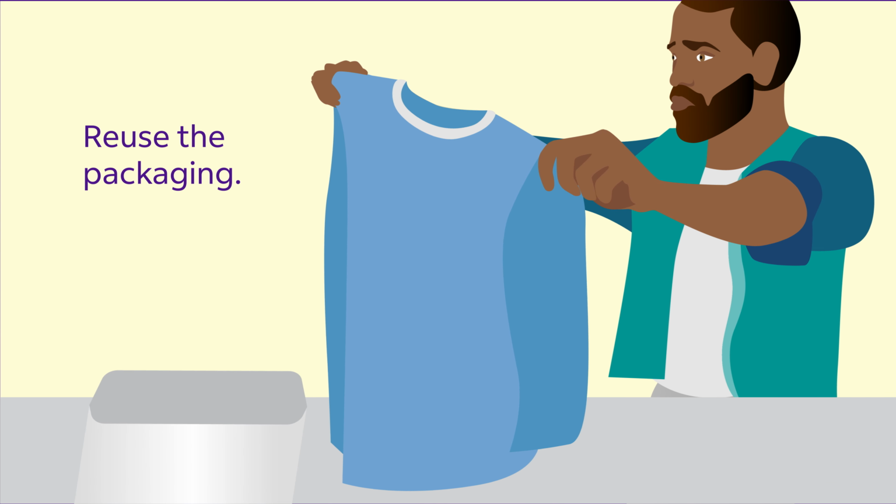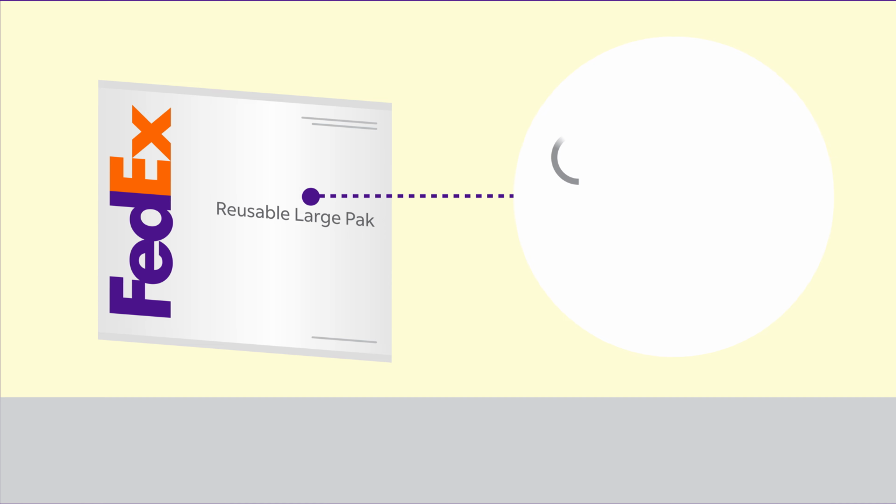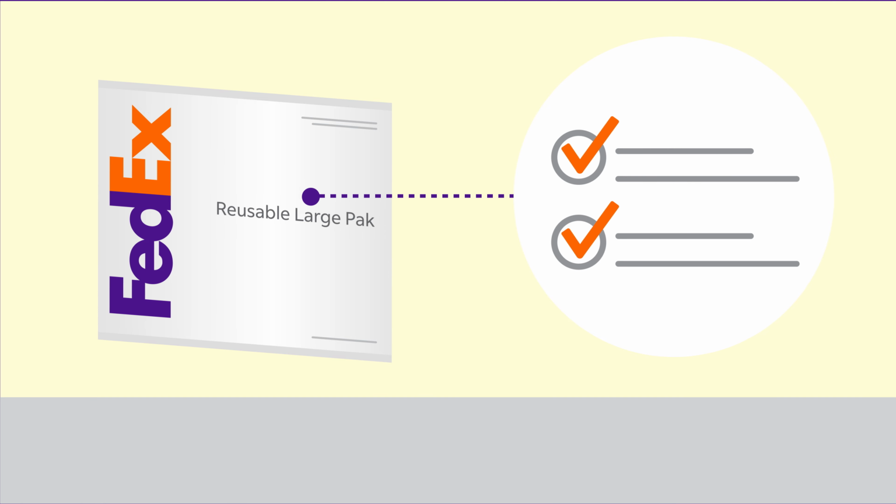The second strip makes it easy for your recipient to reuse the packaging, whether they're returning the item or using the packaging for their own shipment. Instructions for reusing the pack are printed on the front to make it easier for your recipients.